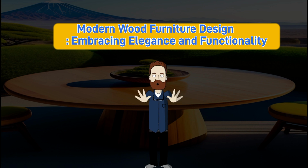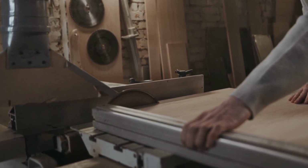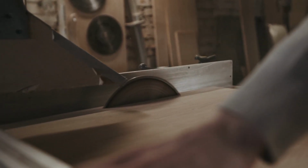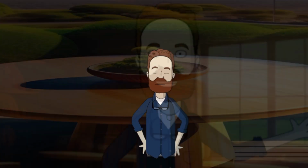Today, we're diving into the world of modern wood furniture design, where elegance meets functionality. From sleek lines to sustainable practices, modern wood furniture has become a staple in contemporary interiors. So, let's explore the key elements that make this design style so captivating.